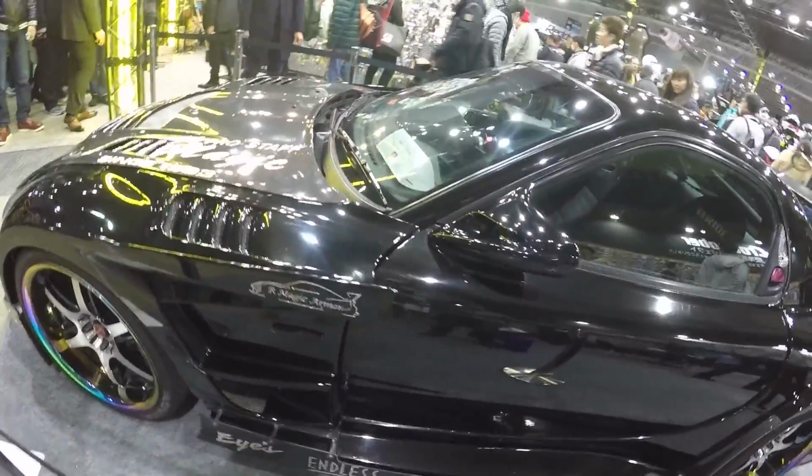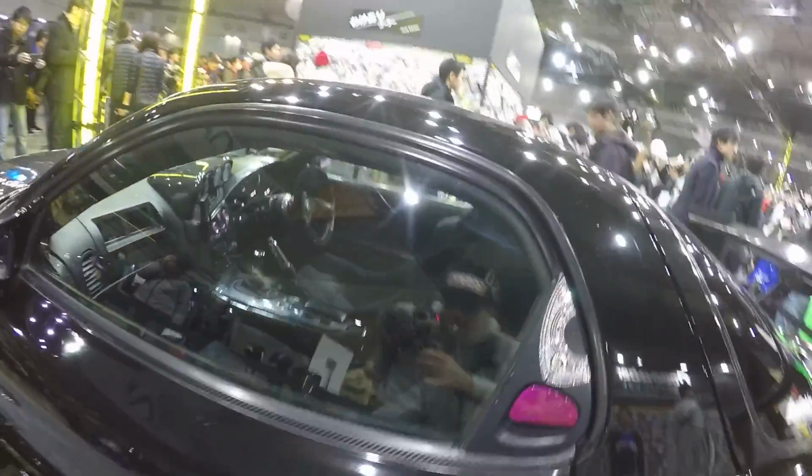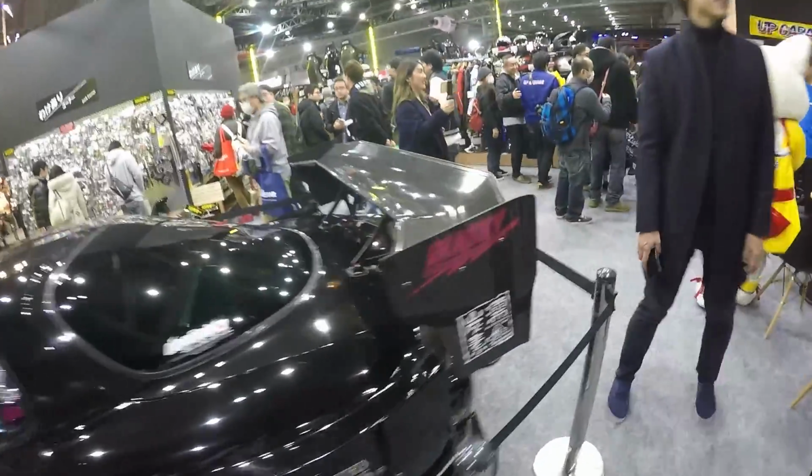This front kit, the fenders are just crazy mean. Looks awesome. All right. Interior is really nicely well done as well. Whole bunch of the whole crystal stuff. And that's a rotary thing there too with the whole Swarovski kind of crystal stuff that a lot of girls here do in Japan.